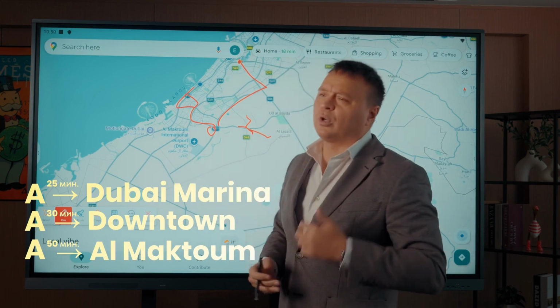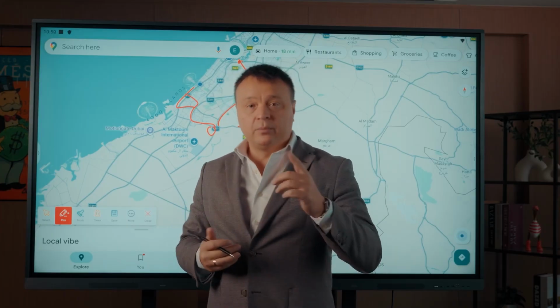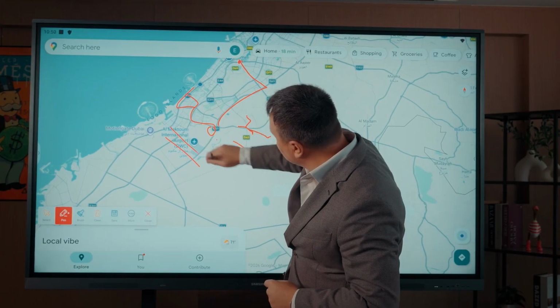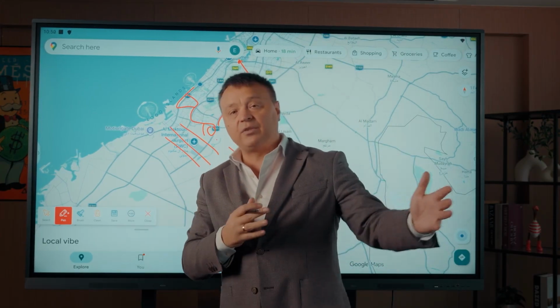Many will say, I don't want to live near an airport. Planes take off and land, and it's noisy. No, the UAE authorities have thought this through, and the runways go like this. But you live here, so planes don't fly over you. They fly off to the side.